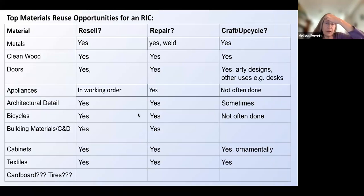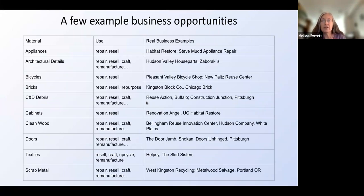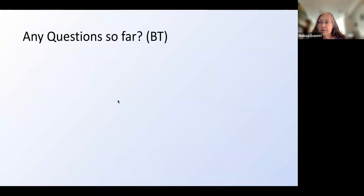This is just one example of a part of the output of the characterization of the waste, figuring out what the top opportunities are for a reuse innovation center and what can be done with them. I'm not going to go into any detail here. It's just an example. As I mentioned, there's a lot on our website, and I'll put that link in the chat. This just gives you an idea of a cross section of some of the things we looked at. And here are some of the kinds of businesses that actually exist already and that could exist further or be developed, because the Reuse Innovation Center can be an incubator for small businesses that want to get into reuse businesses. Any questions on that part?